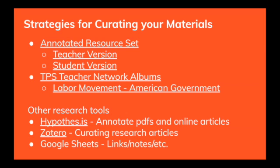So if you have a bunch of research articles that you need to put into a nice format, Zotero does a great job of shooting out bibliographies, organizing everything for you. And Google Sheets is also an option, if that's the way you like to do it too.